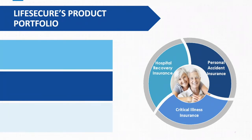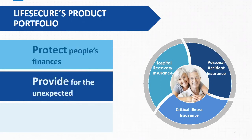And that's what I'm really going to focus and talk about today. Our three products, our philosophy is we want to protect our clients' finances, provide for the unexpected, and then, of course, plan for the future. And we do that by offering this suite array of products.